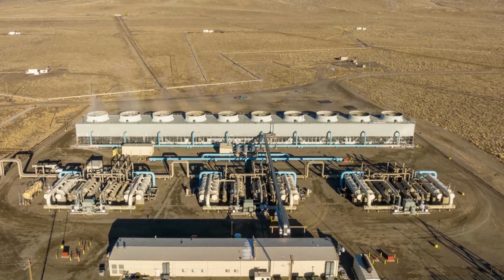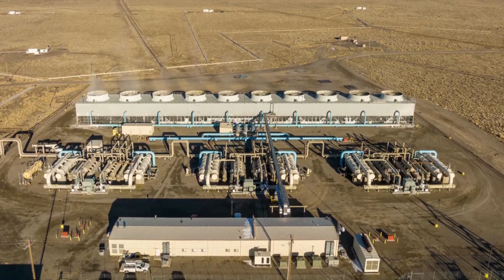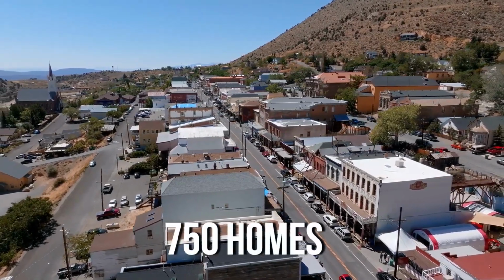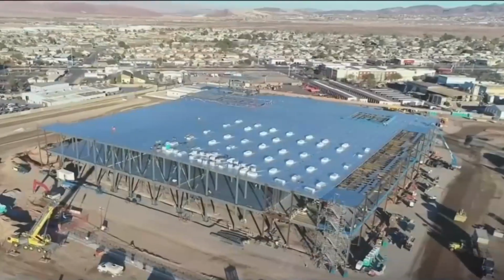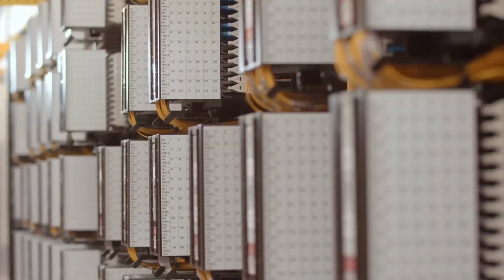This power plant is situated near Winnemucca, Nevada, and sends 3.5 megawatts of energy to the power grid. For context, 1 megawatt is enough to meet the demand of roughly 750 homes at the same time. Google has 2 data centers there, one near Las Vegas and the other near Reno. These 2 sites can utilize clean energy for the main grid.